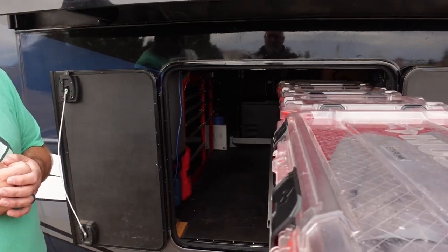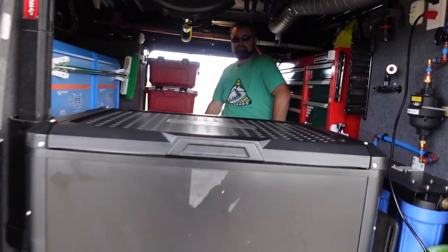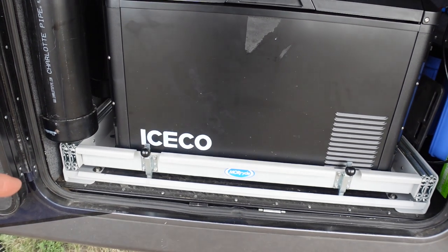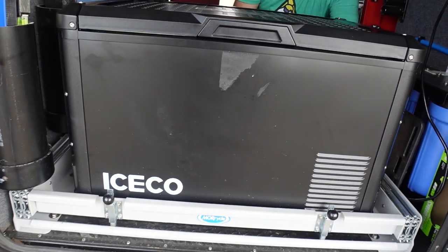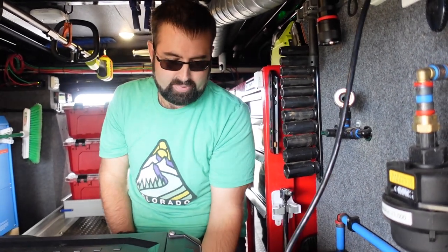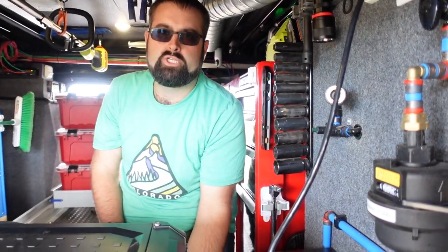So I think to show anything else, we've got to crawl in there. Yeah, we kind of do. All right, so this is coming in from the other side. This is a freezer. Yes. And you have another slider on this side. Right. So this is another one of the Moride trays. Yeah. They actually bill this as a freezer fridge slide tray.